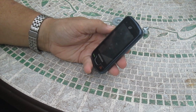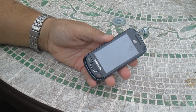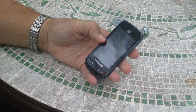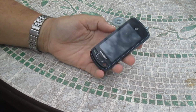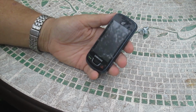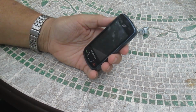Their service plan had something like 1,000 minutes and 30 megabytes of data for $30 a month or something crazy like that. And I thought that was going to be fine, but like I say, Straight Talk could never resolve getting the phone to work, so I couldn't use it for phone calling.